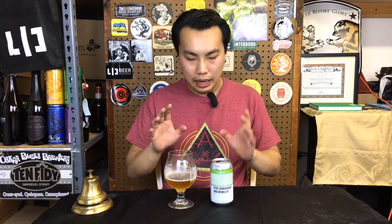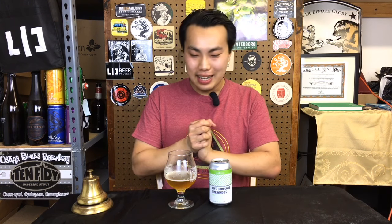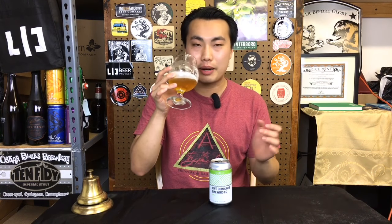And I'd like to see this side by side with the Haze Bros, with The Other Half, Interborough, KCBC and Finback, blah, blah. I'd like to see those breweries do this kind of style of beer because there's a reason why people enjoyed it for so long. I mean, we're talking about like 20 years of West Coast style IPA being the dominant style. And it's absolutely delicious. This is a great can of beer.